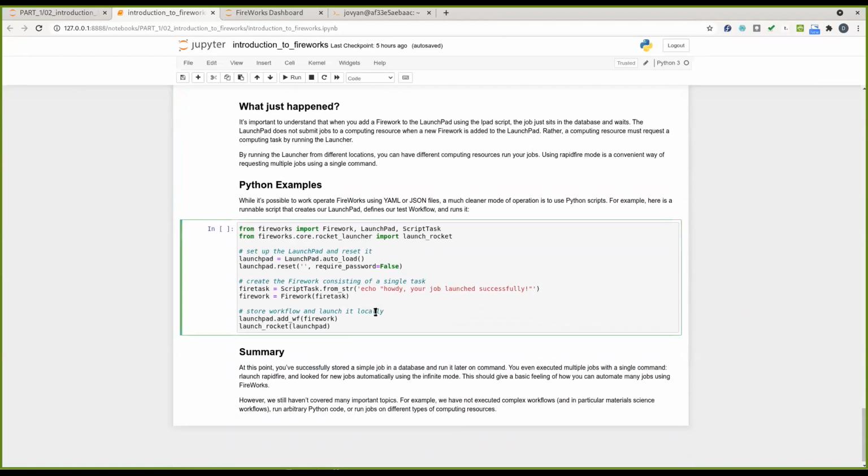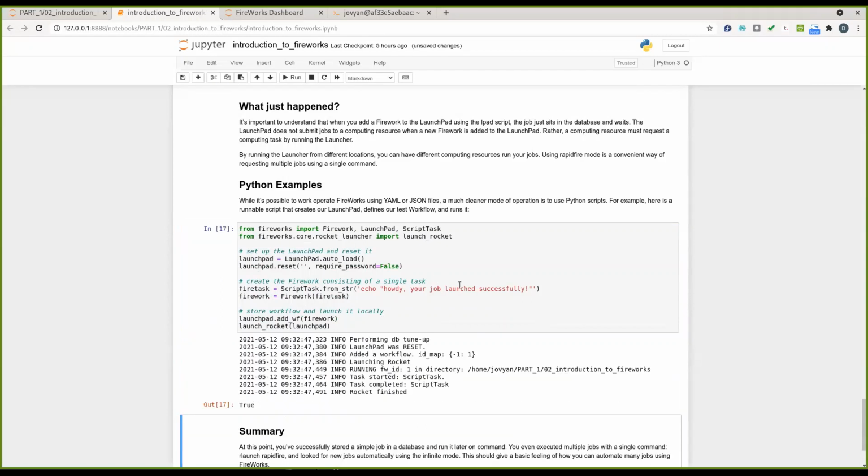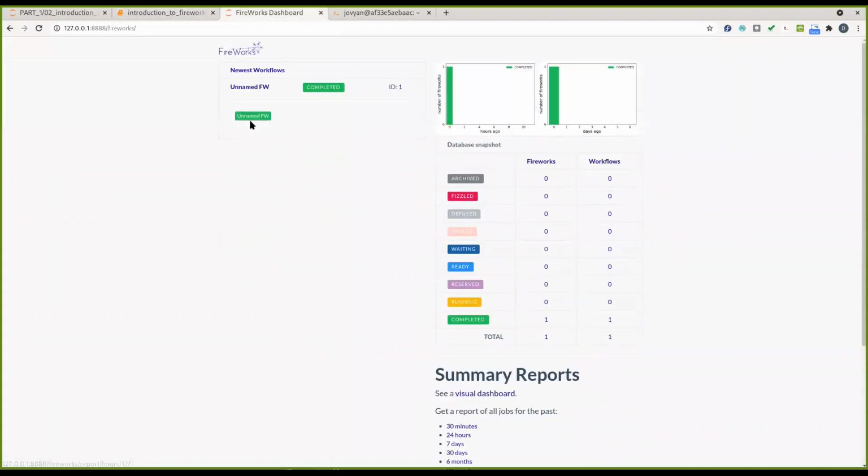One thing is, again, you can do that, of course, with Python. It's almost the same Python script as before. So if you run this Python script, it's first initializing the launchpad here, then it's resetting the database. So there's nothing in the database at that stage. And then you create your fire task and firework. You add your firework to the launchpad, and it's also directly launching the rocket. So it should be completed now, okay, as you see.